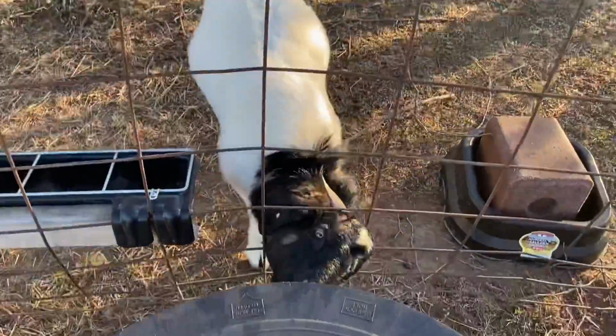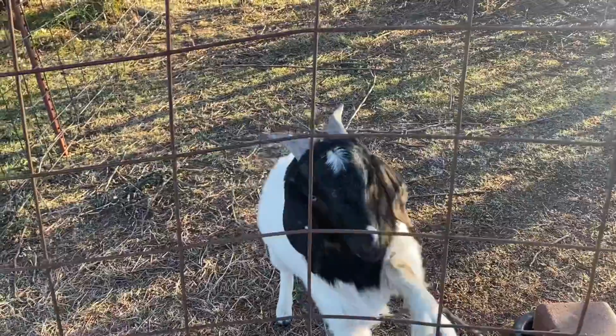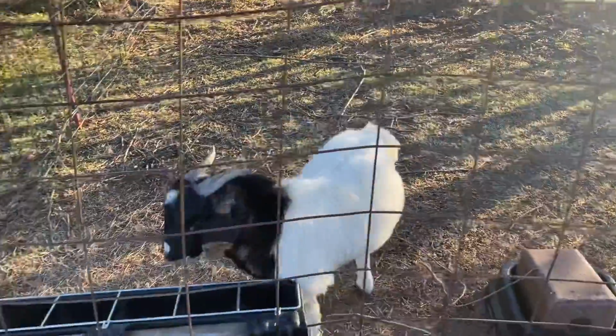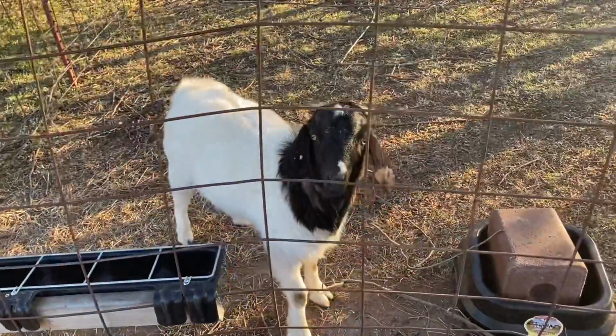Rowdy, you a happy buck? He is a buck. He's almost a year old. I'd actually have to get his paperwork out to find out his birth date exactly. It's just not getting to December. So he's almost a year old.